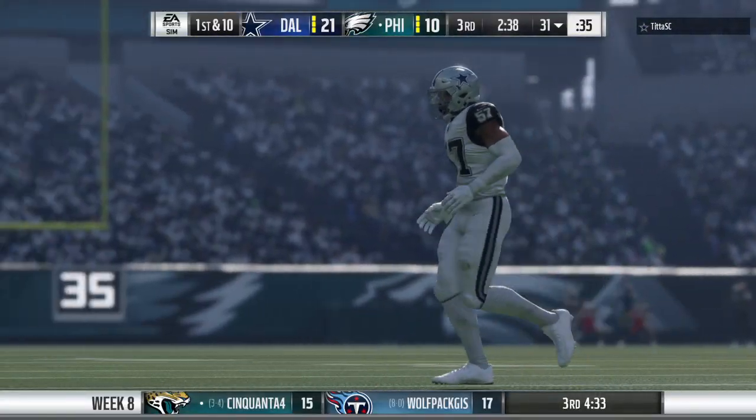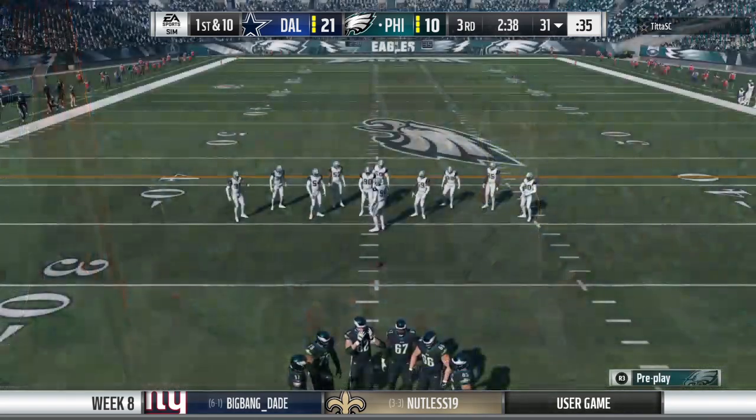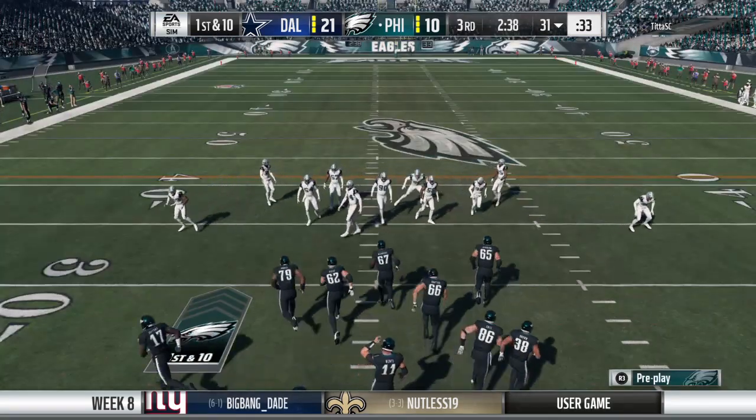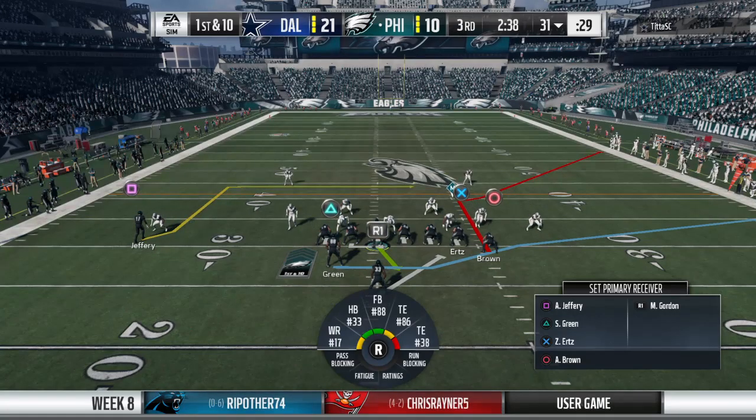Elsewhere, NFL scoreboard, 3rd quarter now in Tennessee. Now, you saw the score at the bottom of your screen a moment ago. We got a good one going on there. And we'll keep an eye on that one as our game goes along here.